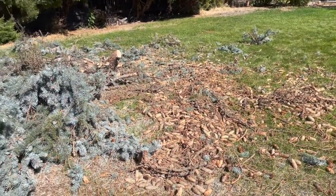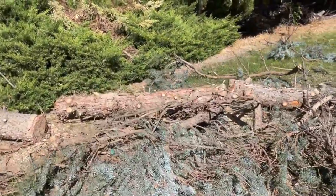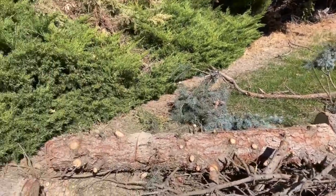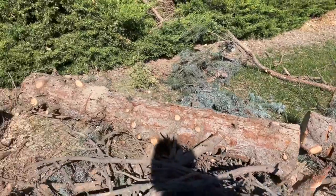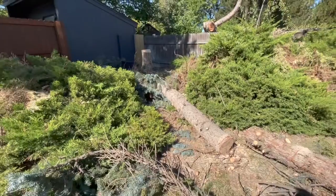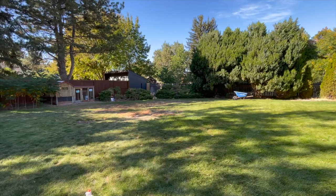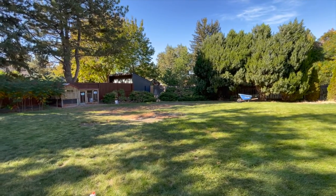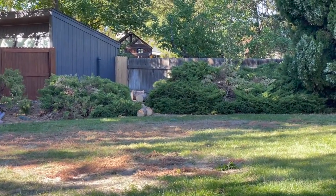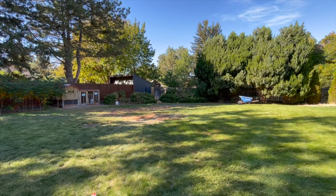of our tree. Oh my God, what a mess. But they are cutting the trunk into pieces for me that I will use around the yard. Hey, there's my shadow. But wow, this is really opening this up. And there it is. The neighbor's tree is gone. Our blue spruce is gone. You know, if you didn't know it was there, you wouldn't know it was gone.